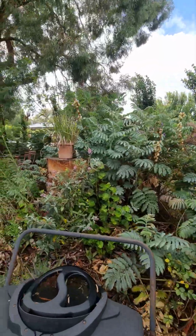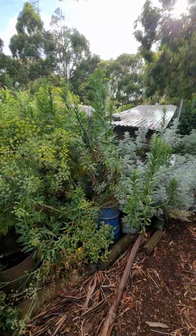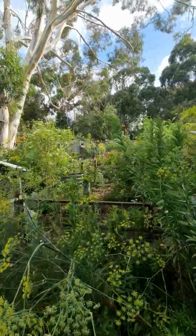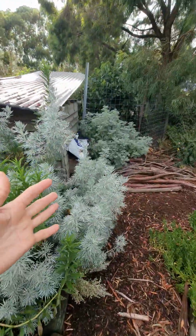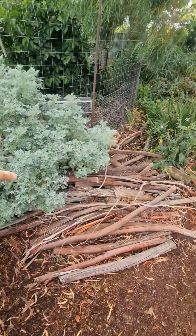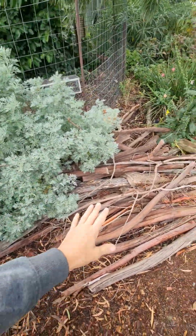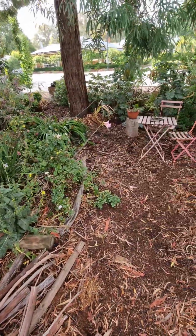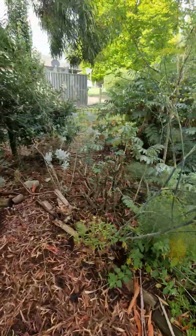So buddleia's here, goldenrod, wormwood, fennel. Got some dahlias on the other side of it. So there's the circle bed over there in that part of the garden. And back of the chooks, some of the branches from the tree that came down here underneath this lovely frilly wormwood, which is just lovely. We're going to make an arbour out of that. Well, that's the plan. And then we've got this section here in the garden. So it's a nice sort of seating area, but it's a bit of a work in progress.